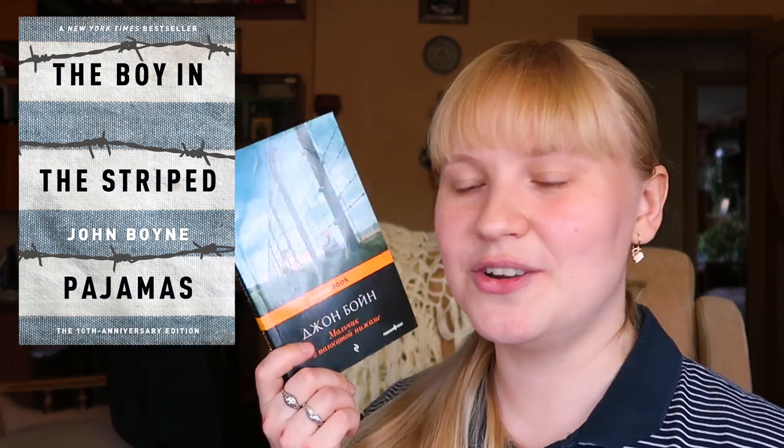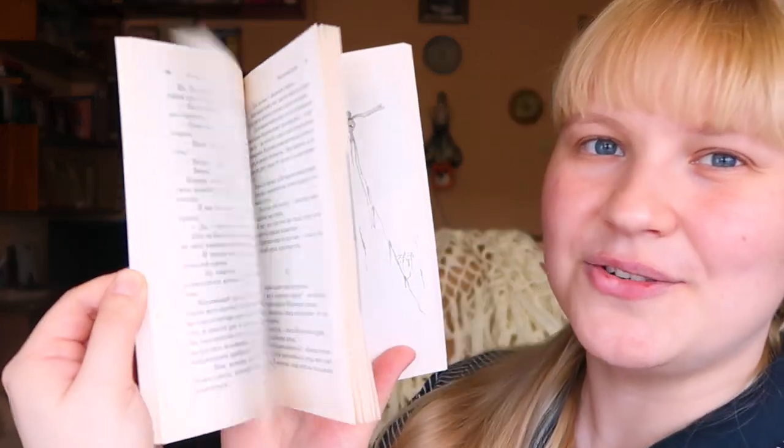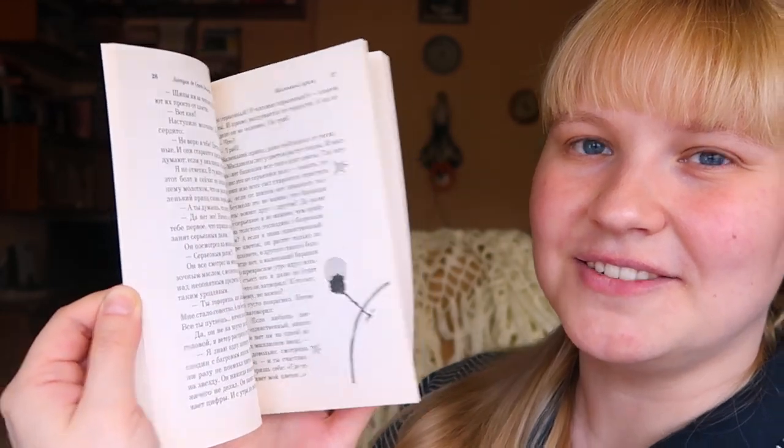John Boyne, The Boy in the Striped Pajamas, right? Yeah, The Boy in the Striped Pajamas. Read this book, really, really loved it, but it was so sad and broke my heart. Antoine de Saint-Exupéry, The Little Prince, which I read and really, really enjoyed. I think my brother gave me this book as a present for my birthday. And it has all the illustrations, of course, and I really, really loved it.